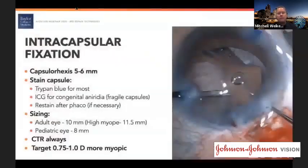So if you're going to fixate it inside the capsule, you need a capsulorhexis that's not super large, but it has to be at least 5 to 6 millimeters. A little bit towards 6 is going to be a little bit easier. The smaller, it's going to be a little bit tougher to get in, but you've got to be careful. You don't want your rexis too big. Sure, it'll make it easy to get it inside the eye, but over time, as that capsule contracts, the prosthesis can actually be squeezed out of the capsule. So you have to be careful with that.